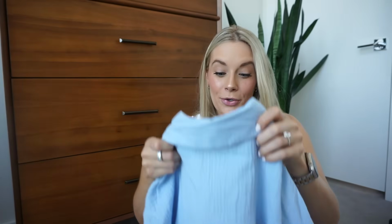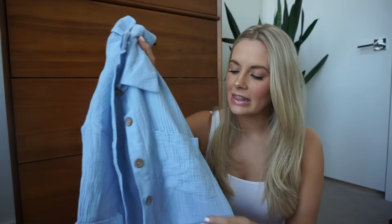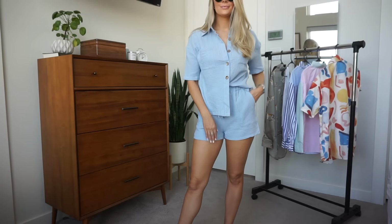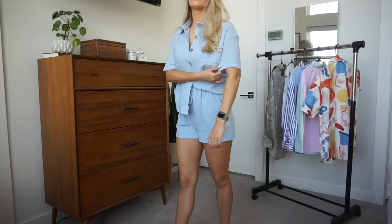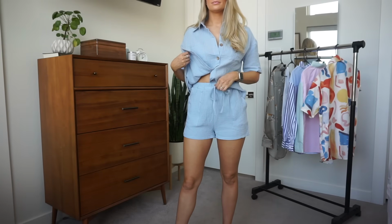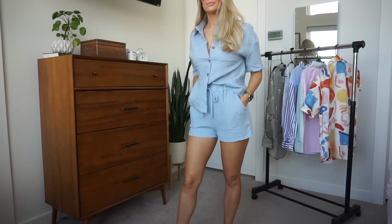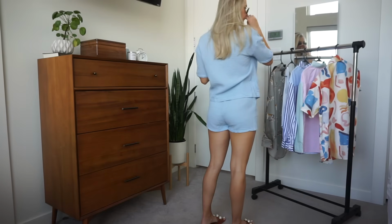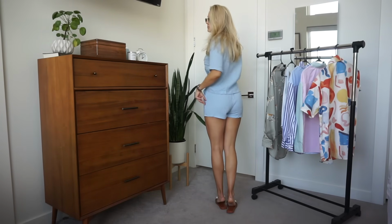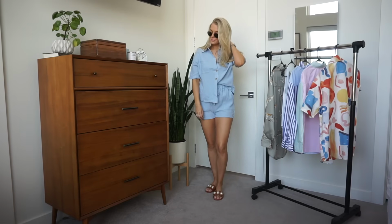Okay, this next set is probably, I've said everything is my favorite. Okay, I love this blue color. This is a linen set. I love these little wooden buttons, so cute. This gives me running to breakfast at a resort. I just wanna go to Mexico. Or running errands to Target or shopping, whatever the case may be. This is just such a cute throw on, you're good to go.